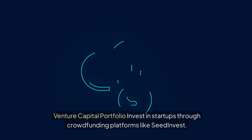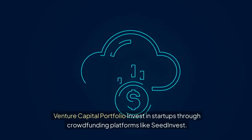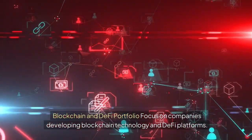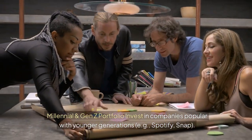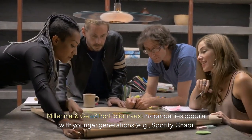Venture capital portfolio: invest in startups through crowdfunding platforms like Seed Invest. Blockchain and DeFi portfolio: focus on companies developing blockchain technology and DeFi platforms. Millennial and Gen Z portfolio: invest in companies popular with younger generations, e.g., Spotify, Snap.